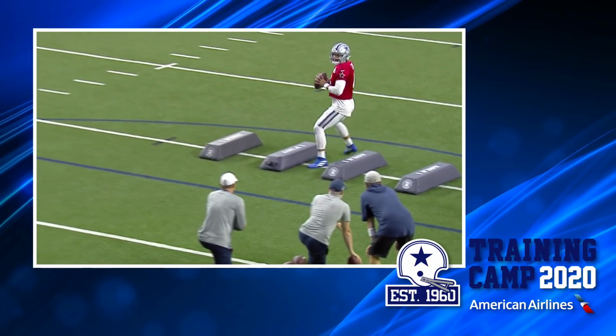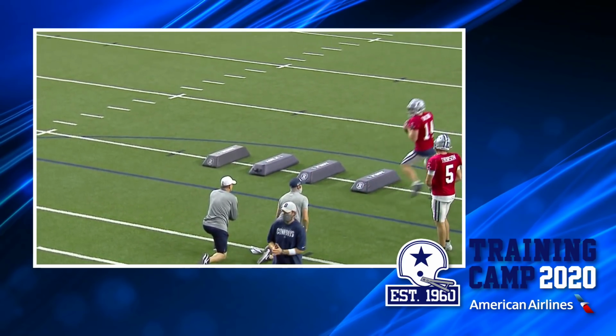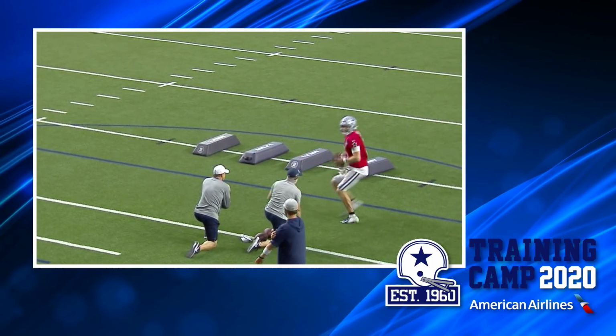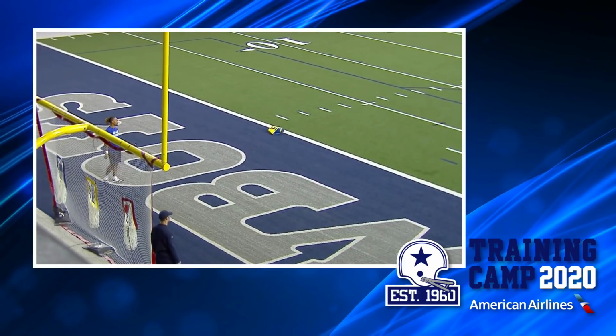And there is Dak Prescott sporting the red jersey again with the number 4 and the nameplate on the back. Thank goodness for all of the media members that were watching, as we take a little bit of an in-depth look here at the quarterbacks, Andy Dalton, Clayton Thorson. These are guys, Nick, that you haven't necessarily gotten a chance to talk about, but what have you liked from the quarterbacks top to bottom?